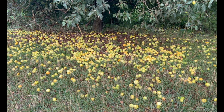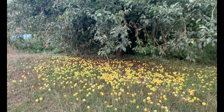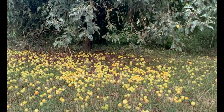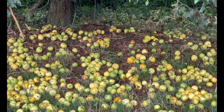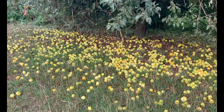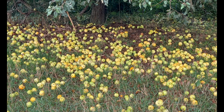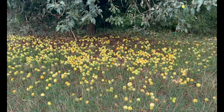These lovely, I think they're crab apples, fallen from the tree. I'm sure there's lots of things people can do with those, but I haven't got the space for them or the knowledge. I think you make crab apple jelly and things like that.